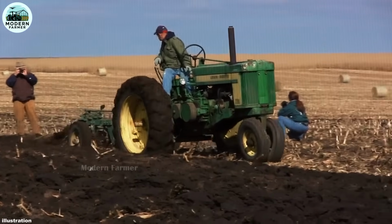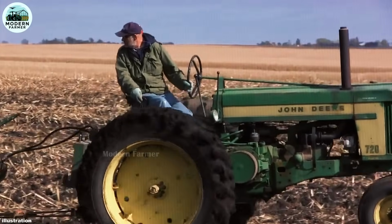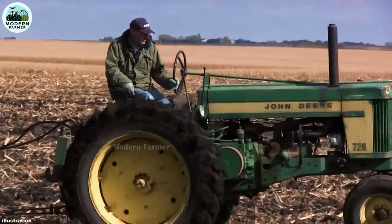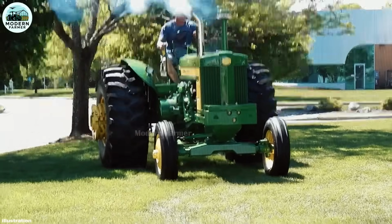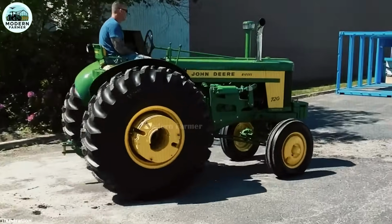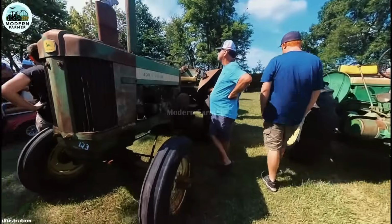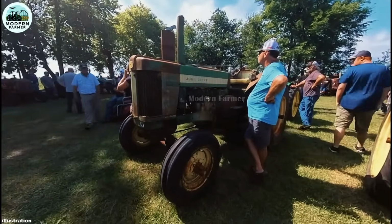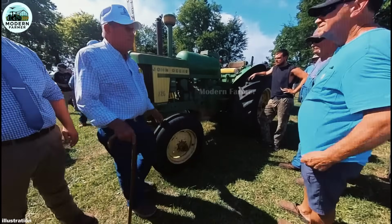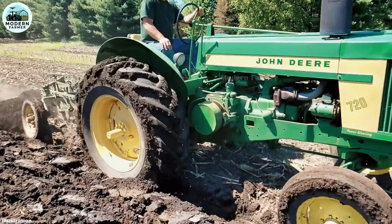Launched in 1956, the John Deere 720 is the quintessential 2-cylinder heavy-duty tractor that John Deere has ever produced. It is an upgraded version of the previous 70 model, bringing with it outstanding improvements in performance, durability, and workability. At over 65 years old, the 720 is still considered one of the most desirable classic tractors today, both in terms of collectability and actual working ability.